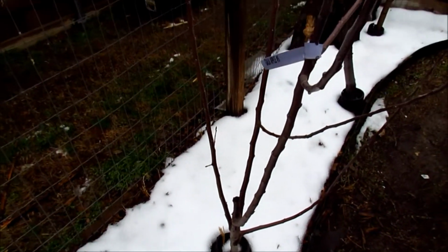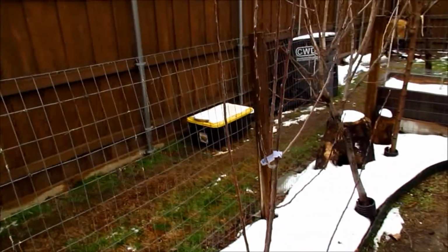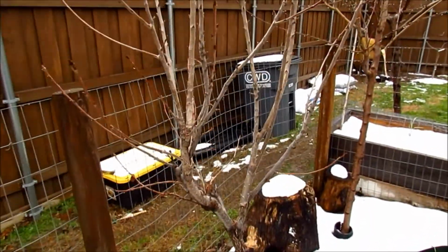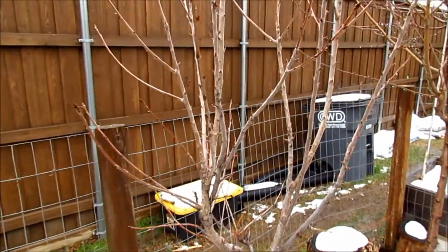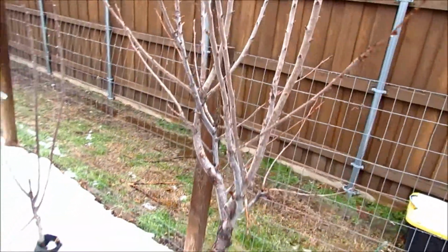I don't want them to go too big. This is a gala apple tree, and right next to it I have a cherry tree that has yet to produce anything. This one too is on the chopping block because, well, if it doesn't produce, it doesn't need to be taking up space in my little garden.